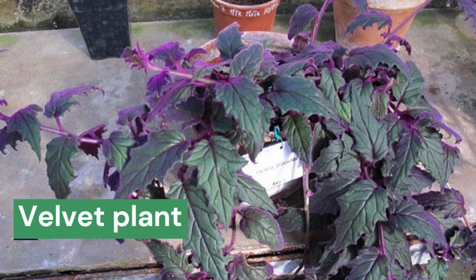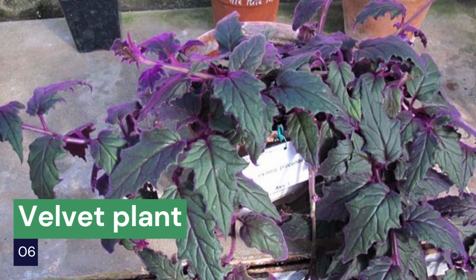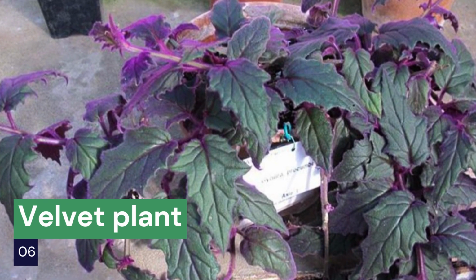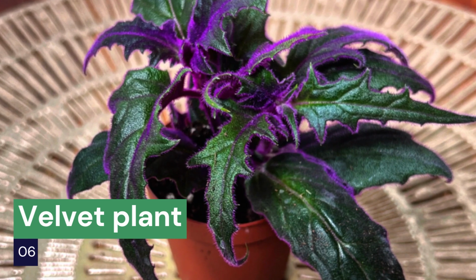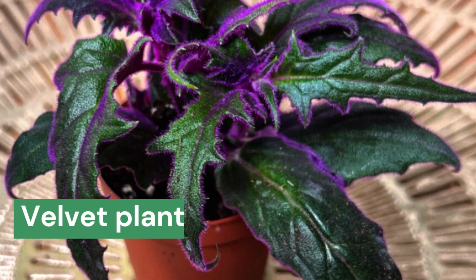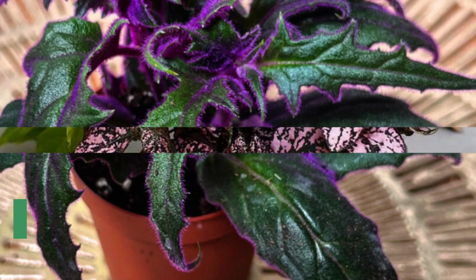This beautiful houseplant is not toxic to cats and dogs. The velvet plant is gorgeous and looks like someone just sprinkled purple dust all over the leaves. It is considered an exotic plant in the aster family with soft leaves covered in a thick tuft.